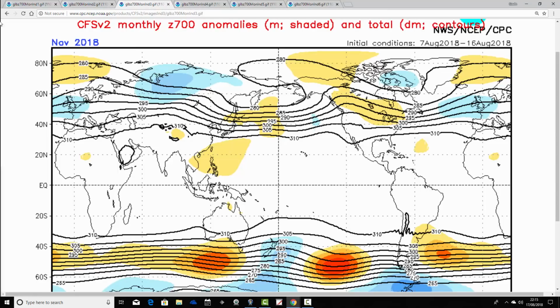And then we're through to November, and in November we're looking at an area of below average heights over the top of the UK, so that could be a very unsettled month. Notice this yellow appearing up here to our north. That hints at a little bit of northern blocking maybe during November.